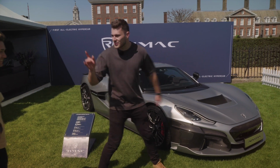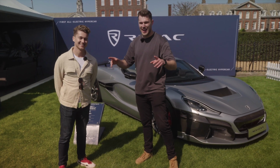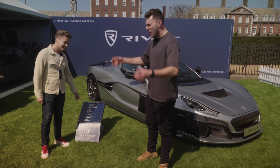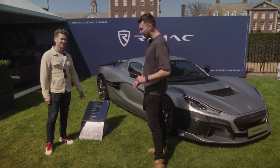AJ, the electric car that I would have. I'll give you that, the only one in the world. The Rimac Nevera. Let me throw some features at you. Top speed, 256 miles an hour. The world's fastest car and fastest ever EV production car out there at the moment.